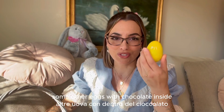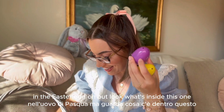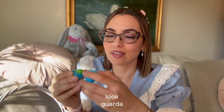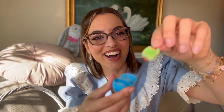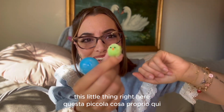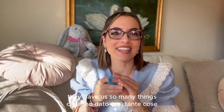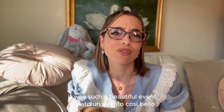Some other eggs with chocolate inside in the Easter egg hunt. But look what's inside this one. It's so cute. Look. This little thing right here. Oh my god, this is so funny. Anyway, that's it. They gave us so many things. It was such a beautiful event.